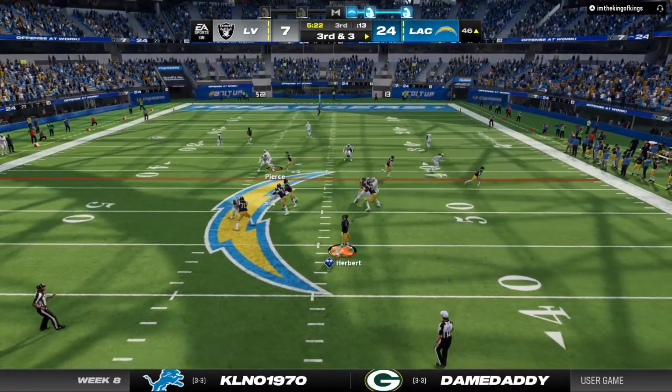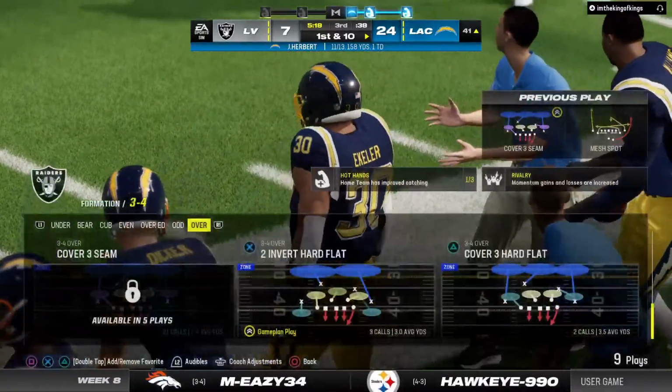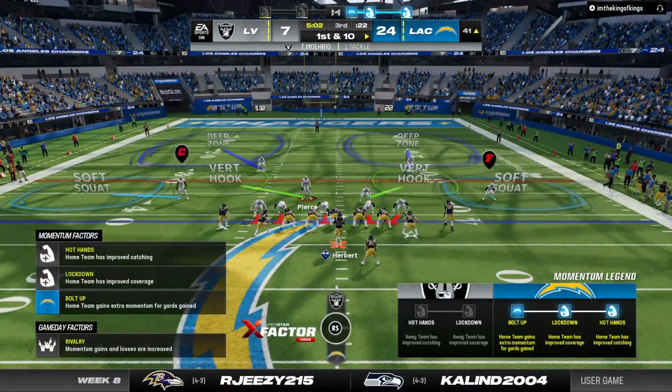Herbert on 3rd down now. He's going to get that to his running back out of the backfield. And he is going to have the Chargers 1st down, I do believe. Yes, he's got it by about a yard there on 3rd and 3.